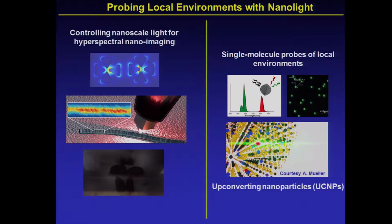Okay, so let me first tell you about the general theme of what goes on in my lab. What we think about is probing local environments with light. That's what we do. One half of my lab is dedicated to using the concepts of optical antennas and plasmonics for grabbing light, squeezing it and concentrating it down to nanoscale volumes, zeptoliter volumes, and then using that, so controlling light and then using it to do advanced near-field spectroscopic imaging.